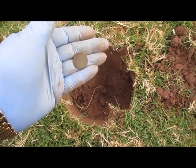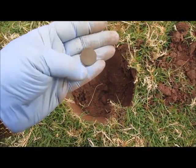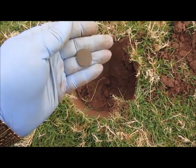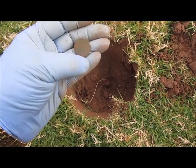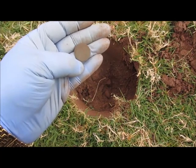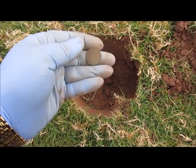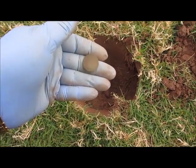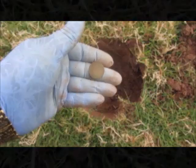Okay, not quite sure. We'll do what we can do with it and see if we can ID it, put a date on it maybe. But I suspect it's a farthing. Looks about the size for a farthing. No, don't know. We'll see if we can ID it once it's been cleaned up a little bit.